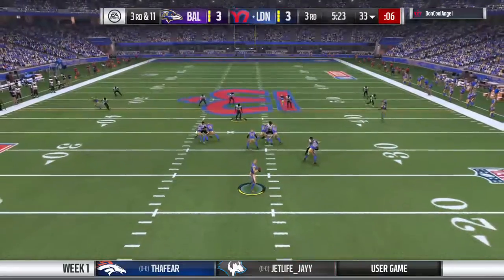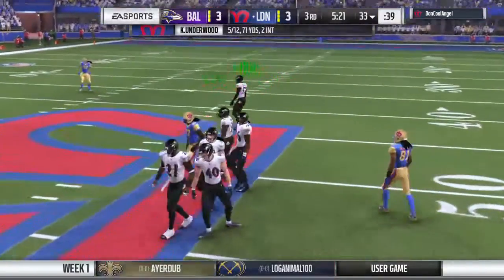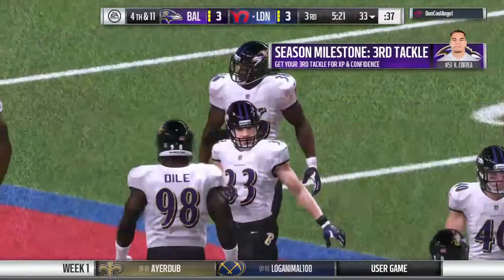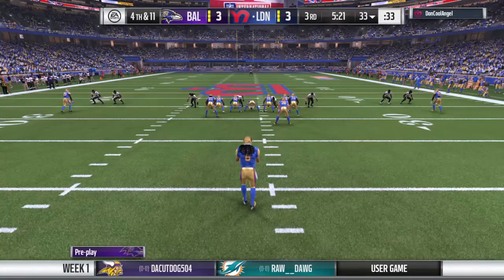On third down, he'll drop to throw. And this is going to be incomplete. But sometimes you just have to take things into your own hands, don't you? I mean, the offense is really struggling in this game. They're the ones keeping things going. They have to continue to play at that level.